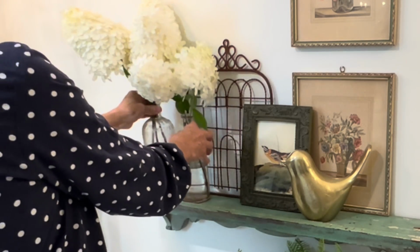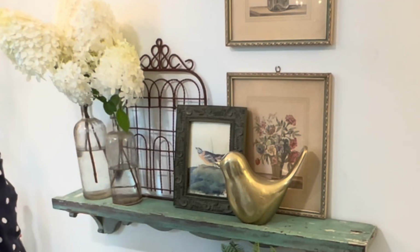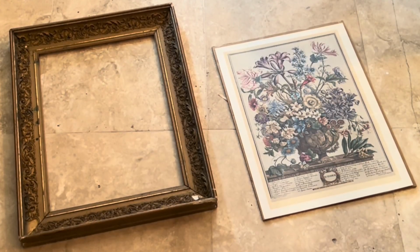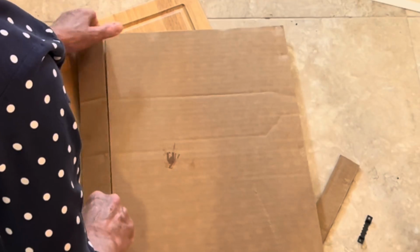No need to hang them upside down. I wasn't happy with the arrangement, so I decided to trade out the 2 small pictures for a larger one. I had a pretty floral print that I thrifted for $2, but I didn't like the frame it came in. So I cut down a piece of cardboard to fit into an empty vintage frame from my stash.